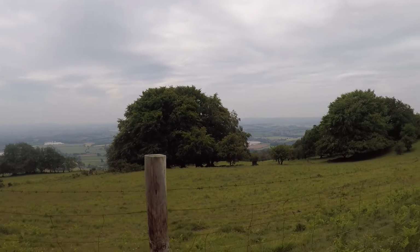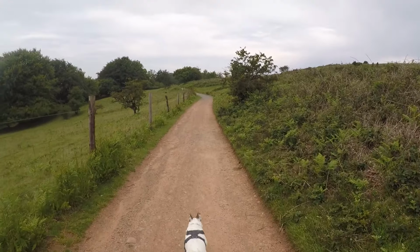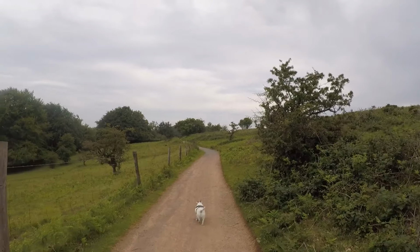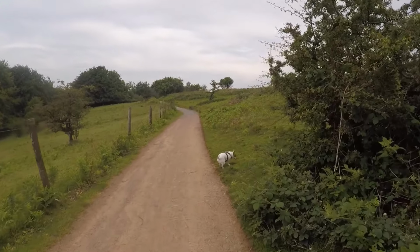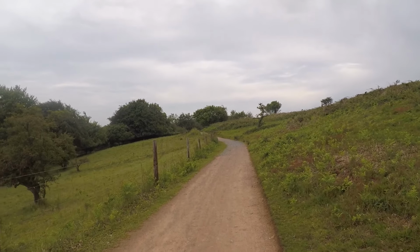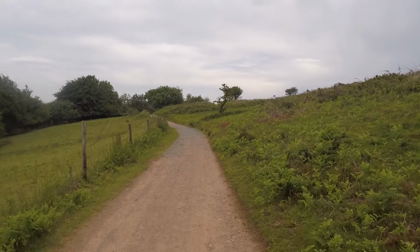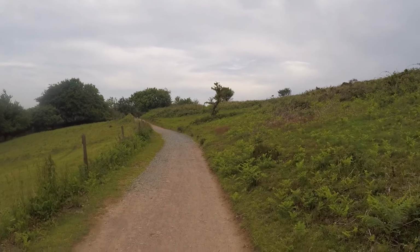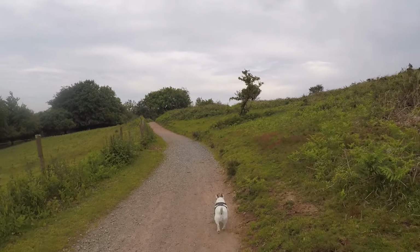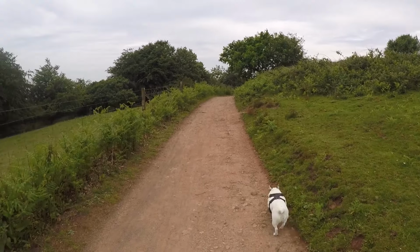Bit misty, not very clear, is it? I was going to go to Tar Steps today down Exmoor, but the weather looked a bit dodgy, so I've come here instead. Come on, Jess. Yeah, so I'd like to do some more walks in Exmoor, at Winsford Hill, and lots of other places as well. I can't think at the minute.